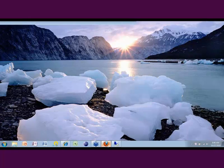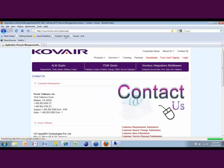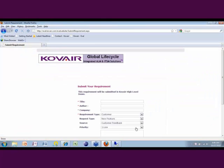So as Kai mentioned, we will start today's demo by submitting a customer requirement from a portal site. So as you can see, this is the Kovair contact page, and you can see a link here, customer requirement submission. So let's click on that link. And now you see a web form which is built using web service API provided by Kovair. So this portal form can be customized as per your corporate settings and colors and stuff.